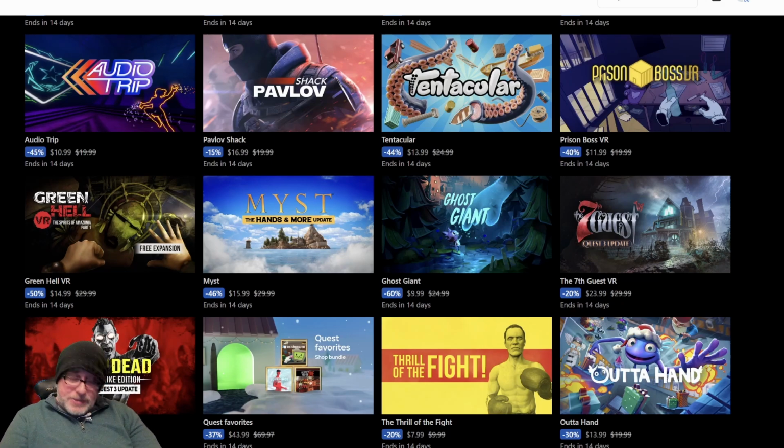Myst is a timeless classic, similar in a lot of ways to Colossal Cave. It recently added hand tracking and a graphics update, things of that nature. $15.99, 46% off. If you've never played Myst, it's one to pick up. If you've played Myst and you want to revisit it, check it out. If you've played Myst and you hated it on PC for whatever reason, don't buy it again because it's kind of the same game. I do love the fact that they did add some randomization to it so that you can continue to replay Myst in VR.